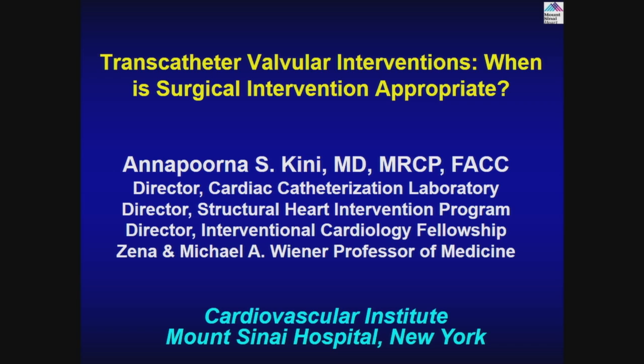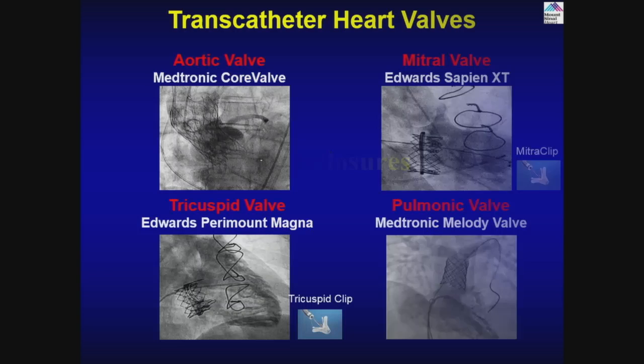Essentially I'm going to discuss what is out there, percutaneous valve therapy for all kinds of valves, and I have no disclosures. So this is where we are with regards to the aortic valve, which is a percutaneous valve here. Mitral valve: if you have mitral regurgitation, we have the clip. This would be for valve-in-valve or valve-in-ring. For tricuspid regurgitation, same thing, there is the clip, or there is a valve. And then for the pulmonic, we have the Melody valve that is available.